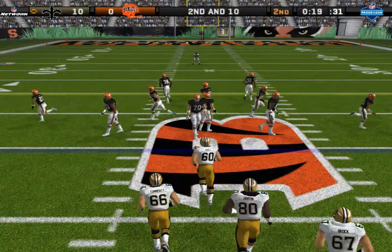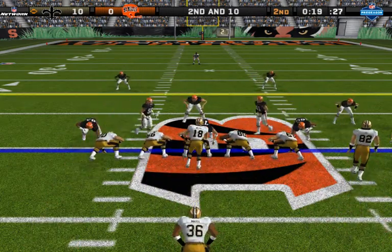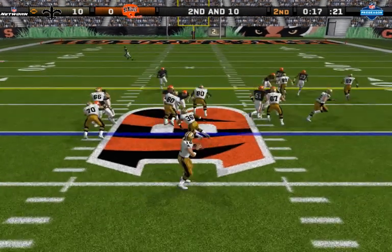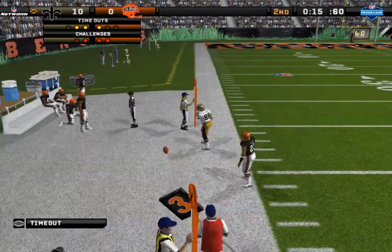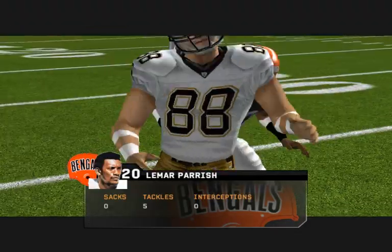Second and 10. Ball on the 50-yard line. We gotta have it, D. What's the hard count? The Bengals come out in a nickel package. One back. Hands it off. Setting up play action. Throws it. And it's caught. Wilson stops the clock there. Watch this. He stands him up and he puts him right down. That's stopping in your tracks right there.